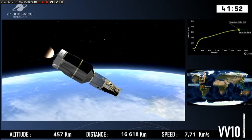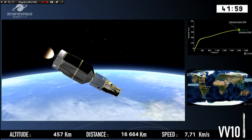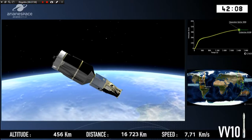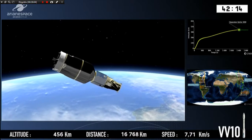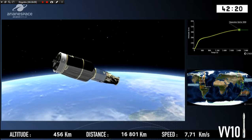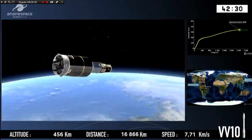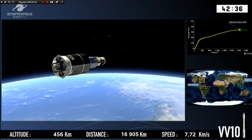So we've got OPTSAT at the front, OPTSAT 3000. You can see the gold structure there on the right-hand side. Second shutdown of the AVUM stage. And we have the second switching off of the AVUM engine. So we're now getting close. Start of the orientation manoeuvre for OPTSAT 3000. To separate OPTSAT, he's just told us that we've started the orientation manoeuvre to get OPTSAT into exactly the right position to be able to send it off on its journey. We have to orientate it very precisely to set it on the right path.